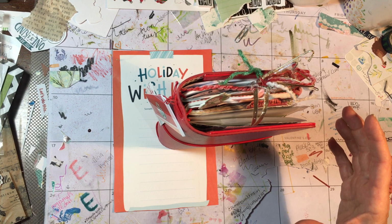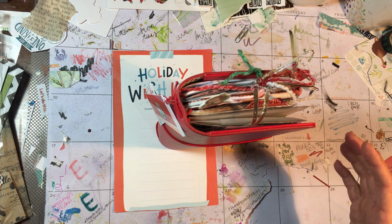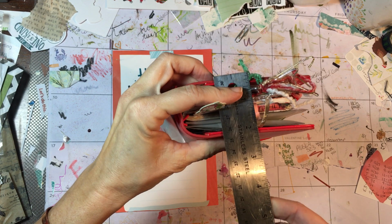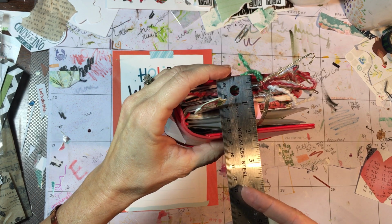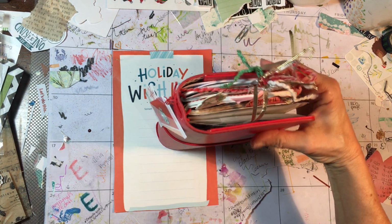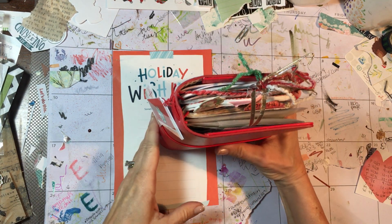It is pretty hefty. Not everybody likes to carry a planner this thick. It's close to 2 inches. It's stuffed. But I want to show you what I have in it.